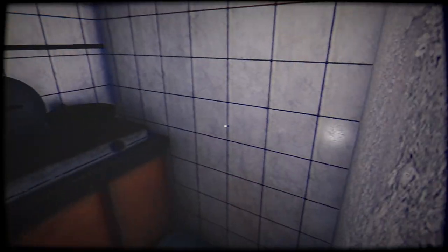Gotta bring flashlight. Well, sure. I mean, where's the flashlight going to be? Well, it's probably not in the bathroom, is it? Let's be honest. In here? This seems a bit lighter than where we were a moment ago.